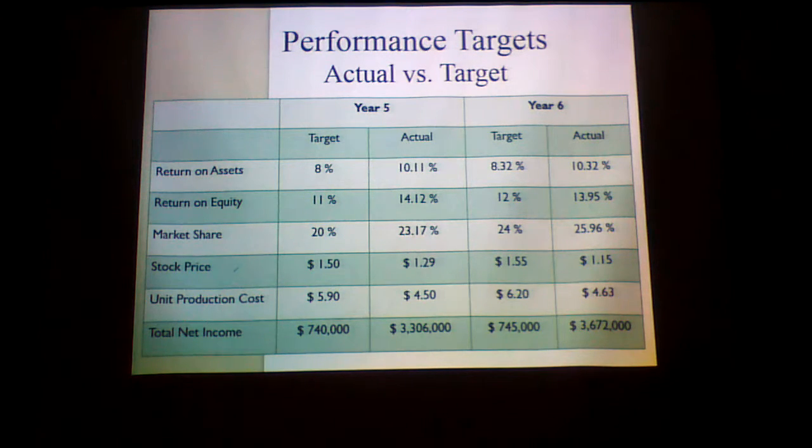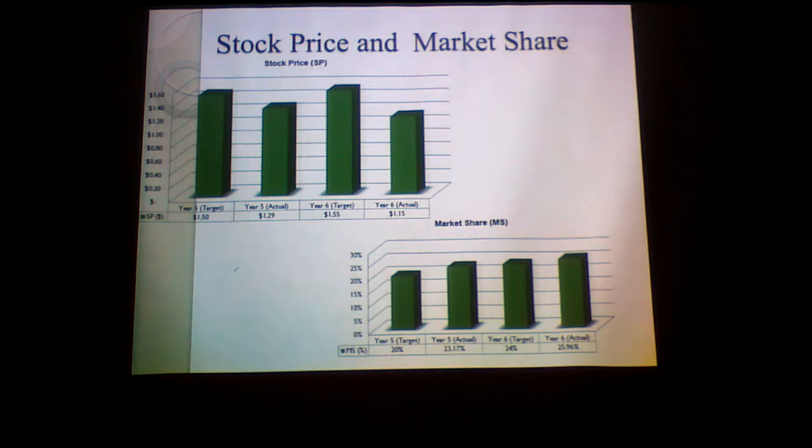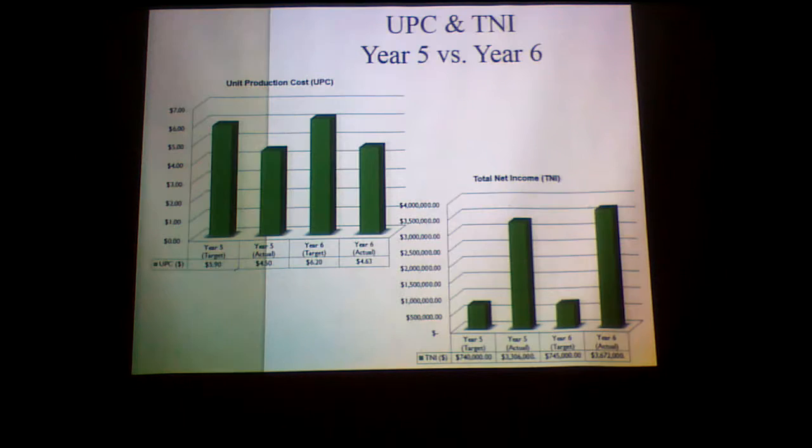And as for stock price, it wasn't our main concern, therefore we didn't focus too much on whether it was high or low. The unit production cost was also not our main focus, but we were able to keep it at a low cost. As for total net income, we estimated the target, and therefore we have a high actual result, which is showing that we are doing a really good job for our company. Here's just a chart and a graph of the ROE and ROA, stock price and market share, the unit production cost, and total net income.